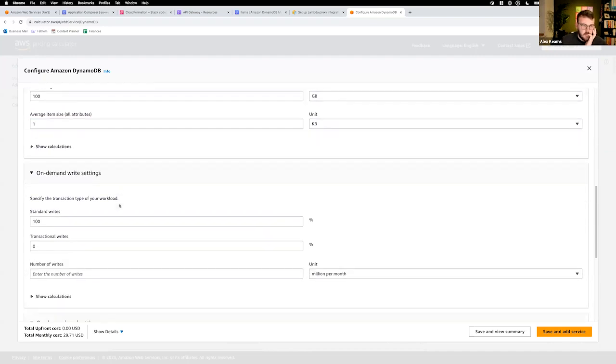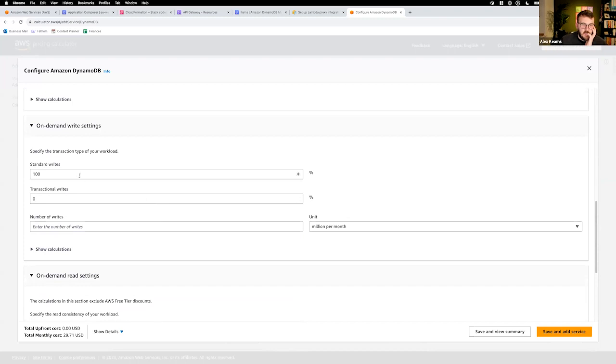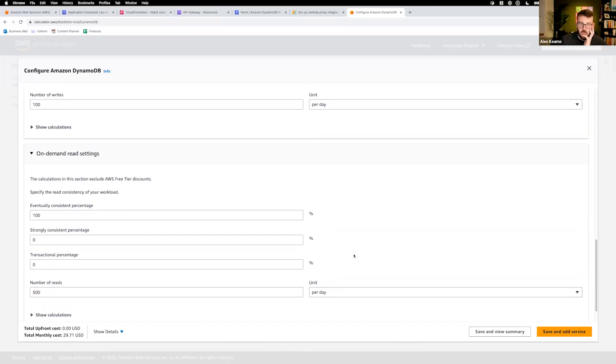Then in terms of our writes, let's say every day we're doing 100 writes to DynamoDB, and every day we're doing 500 reads. That's a reasonable rate, or even if we add a 0 onto both of these, you can see that went up 7p or 7 cents by adding these writes in here.